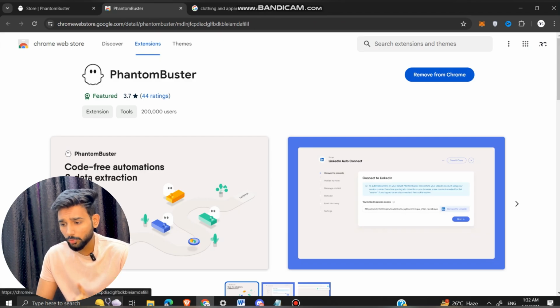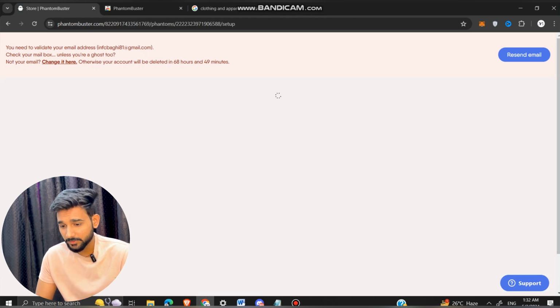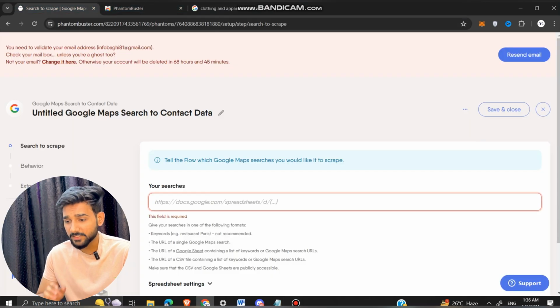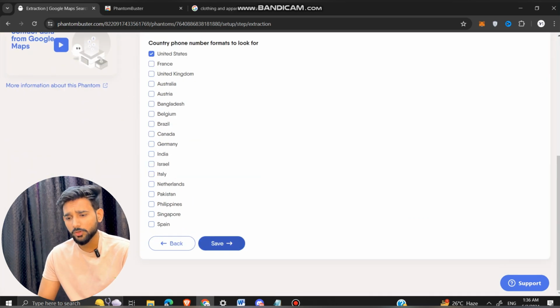There is a tool called Phantom Buster by which you can simply log in, go to its solutions, go to Google Maps. Now just copy the link and paste it there. Then you can simply pick what data you want, like email addresses and phone numbers, and click save. Then it will create a list for you. We just have to download that list to a Google spreadsheet and import the CSV file. Now you will have all the data of those businesses and you can pitch those WordPress websites to them.